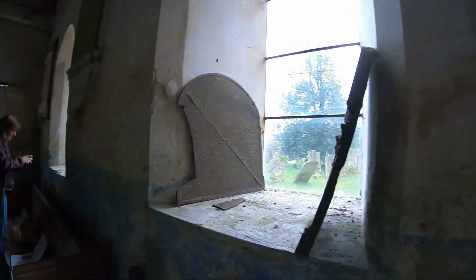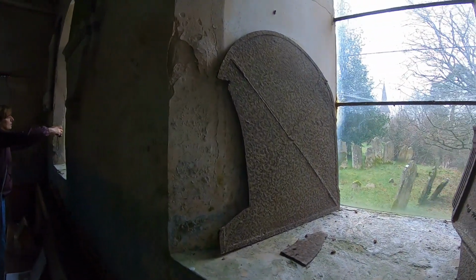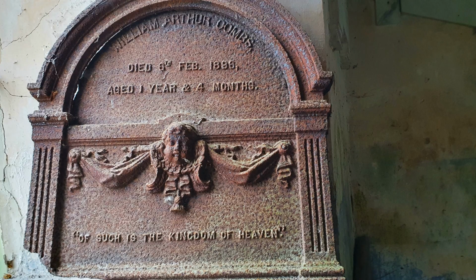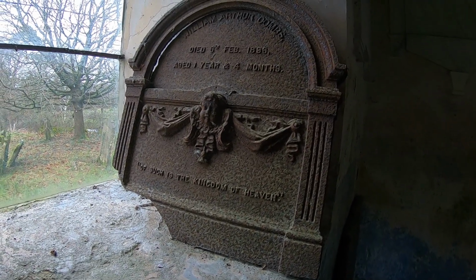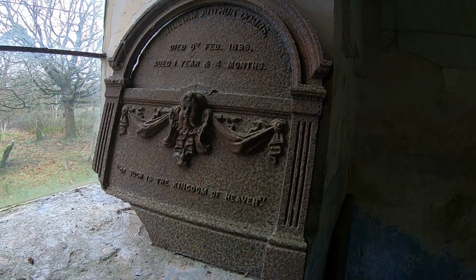And we've got these metal, that look like possibly headstones, which they are. William Arthur Coombs died the 6th of February 1886, aged 1 year and 4 months. Oh, bless. Oh, isn't that lovely? They've found that and been able to put that there.